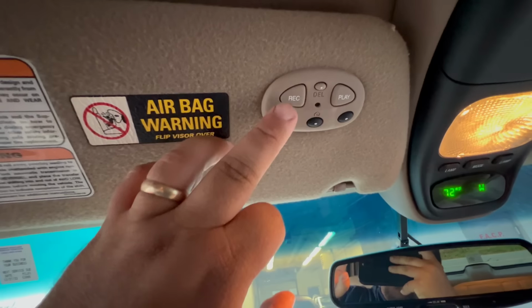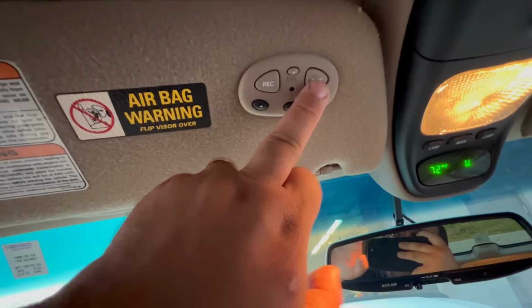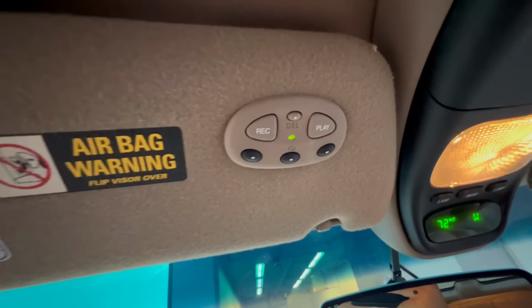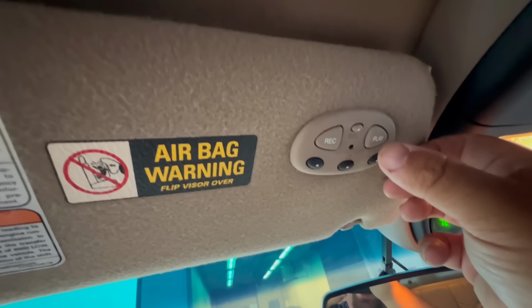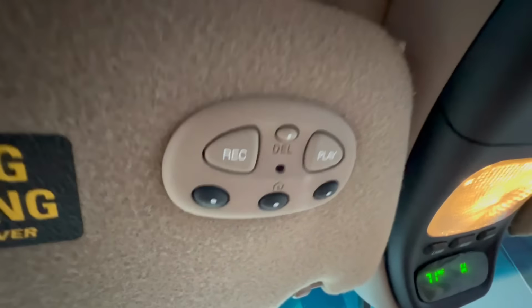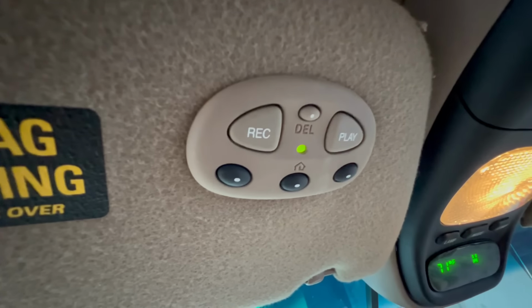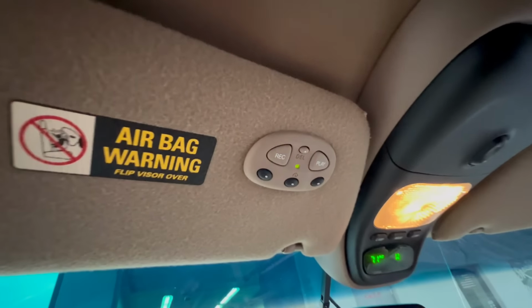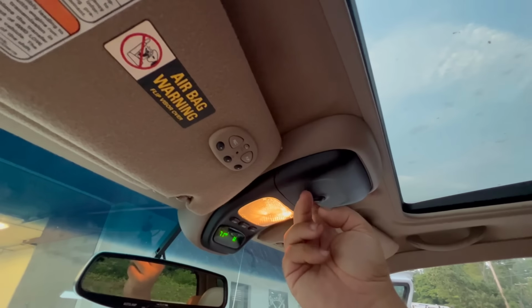Garage door opener. I don't know what the record... Oh, that's a recording thing?